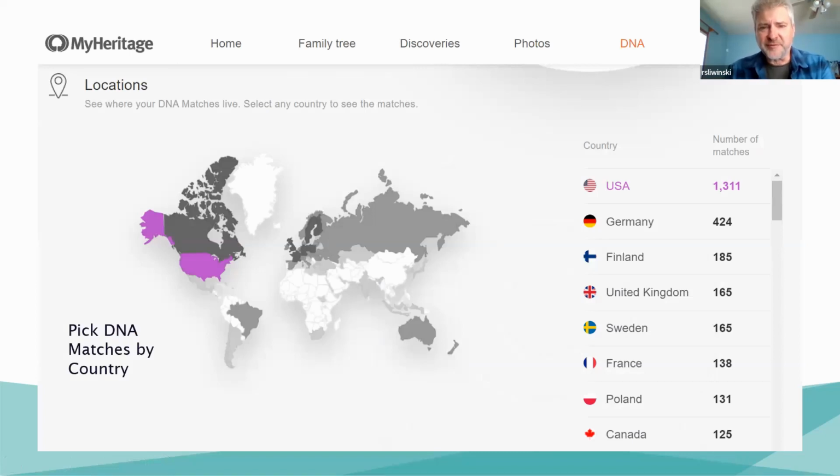One of the things you do before you get to that point is you scroll down and it shows you the countries that matches are from. You can look at those areas instead of specifically looking at the exact matches. You can look by country. If you know you have a German ancestry, you can look at your German matches, or if you like, Finland, the Kingdom, Sweden, France. So my largest number of matches on this website is in the United States.